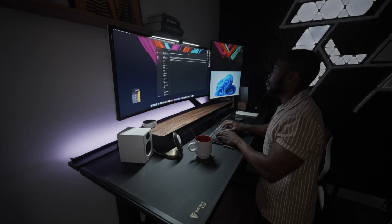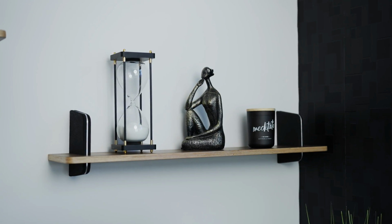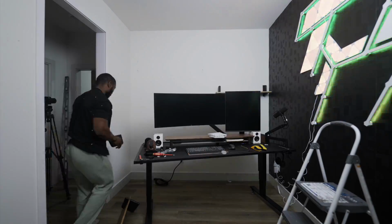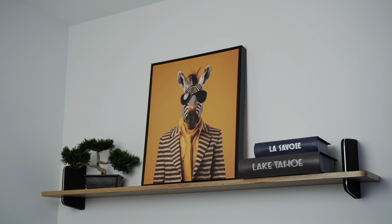Besides the coasters, there are two wall shelves that we've installed above the desk in walnut and black as well, and they both have a very similar design to the desk risers, so everything looks great. We decided to mount those using the staggered pattern as we felt this configuration looked the best for the space. On the large wall shelf, he added a bonsai tree, a really cool picture frame, and some books.